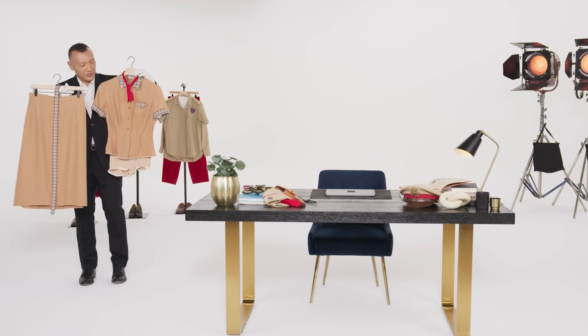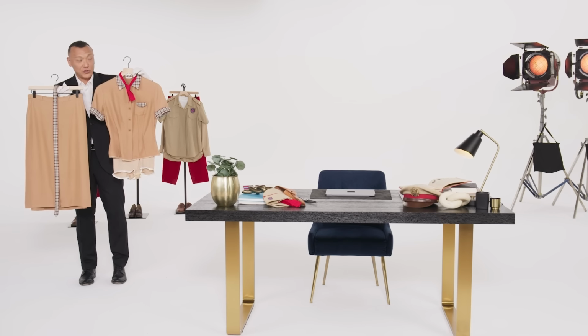Next up, we have a costume worn by Hope Davis, who plays the mom of one of the Junior Stargazers.